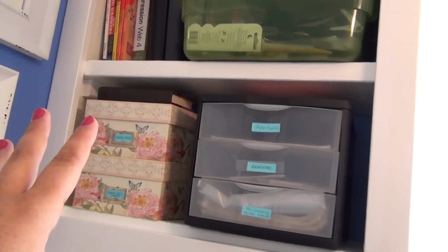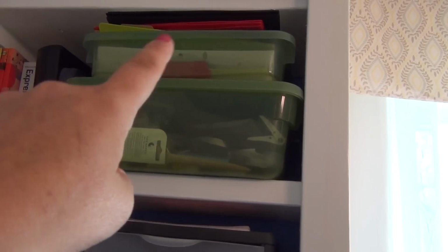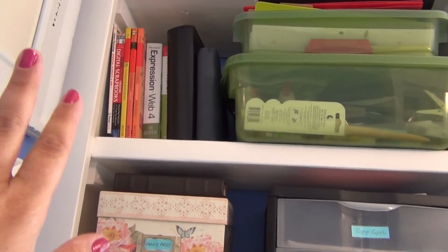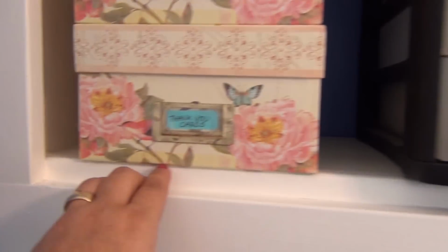I have some school supplies on the top, large office supplies here. These are all plastic folders that I actually have to resort. A few of my books, I don't have a lot in the office. Most of the books I keep downstairs in the basement. More supplies here, and then thank you cards, fancy pads right here.